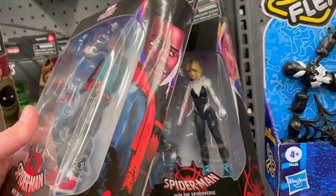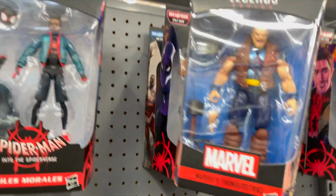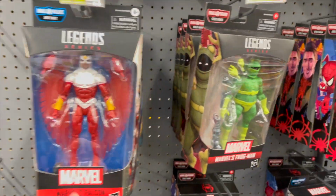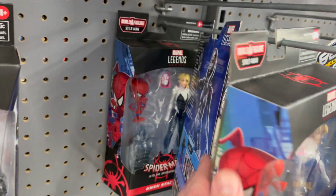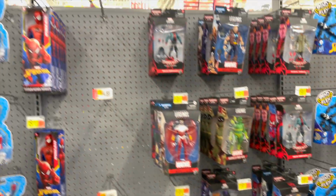So pretty cool. I guess I need to pick that up, as I do currently have a collection of the 3.75s. And then, man, we got a ton of the Miles Wave. Got them all. I guess we got all of them. Yeah, pretty cool. That's a big stock of those. They're nice.